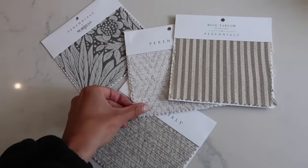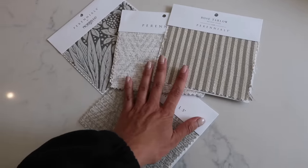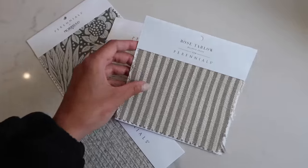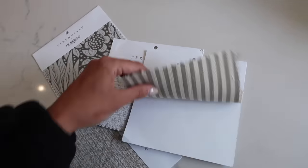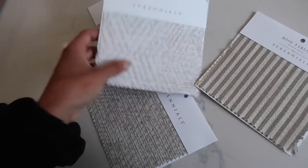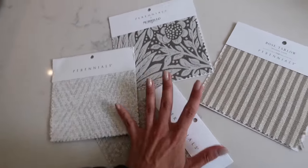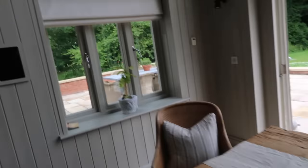We also have our finalized color scheme for the terrace outside. So this is what the seat cushions and loungers will be upholstered in, which is the rose tallow for perennials. So this is supposed to be waterproof. And then these will all be little throw cushions to just accent. I love this, and I love the colours of them. Just a really lovely selection, so we can't wait. I've also popped these little lanterns. These arrived for dressing the dining table outside.